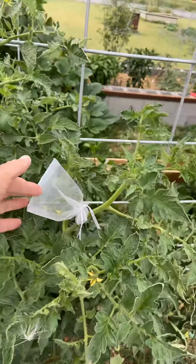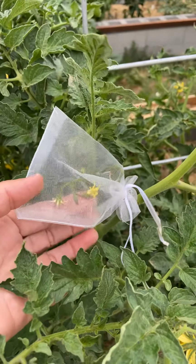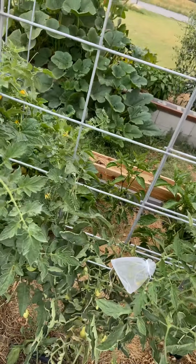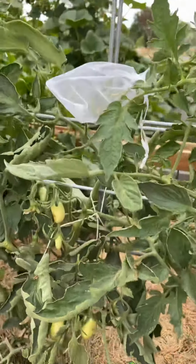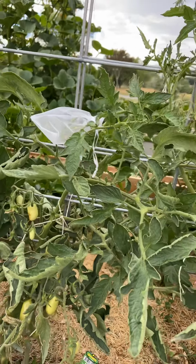So I'm just safeguarding it. As soon as these flowers turn into fruit, then I'm gonna take the bags off, and then I will just tape that branch so that I know that that's the one that I'm supposed to save. I'll save the seeds from those. And if you want, I'll put a video on how to save seeds for tomatoes.